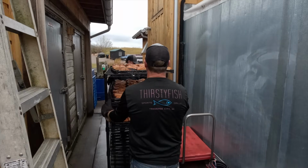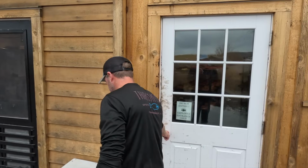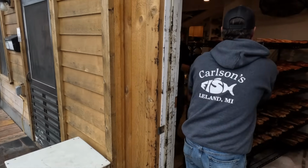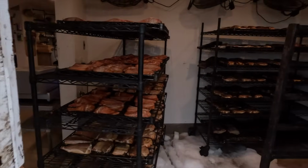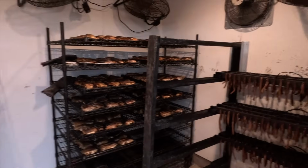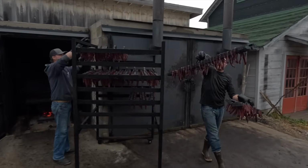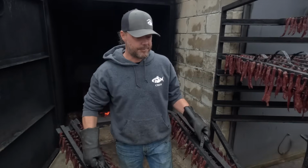Processing. Here comes the whitefish. All right, rest. Now I gotta get some of that beef jerky. Cooling station. Nice. Beautiful. Wow. Last long.